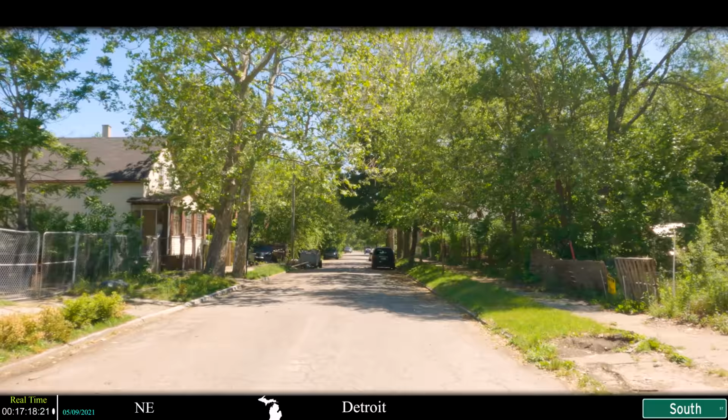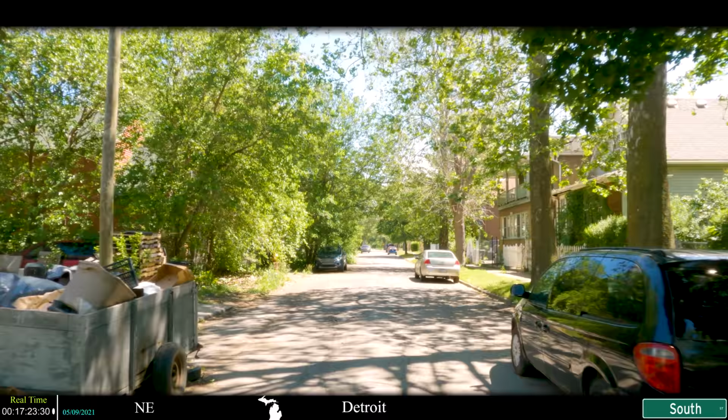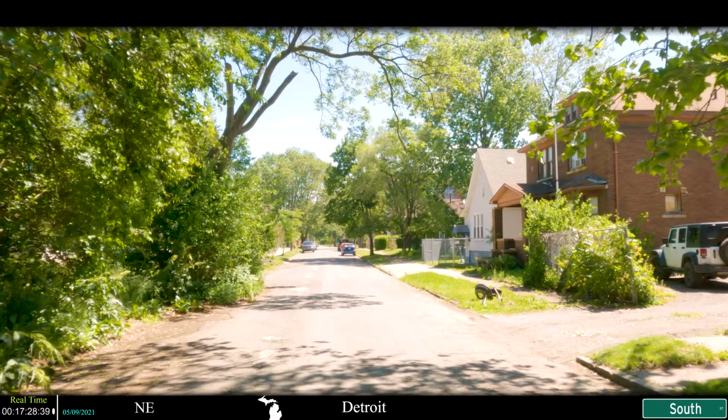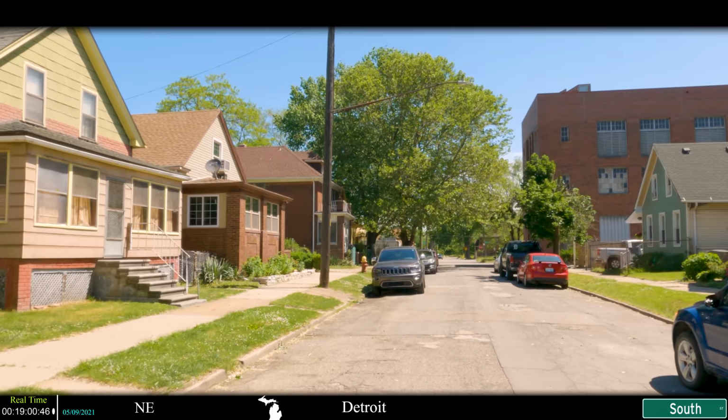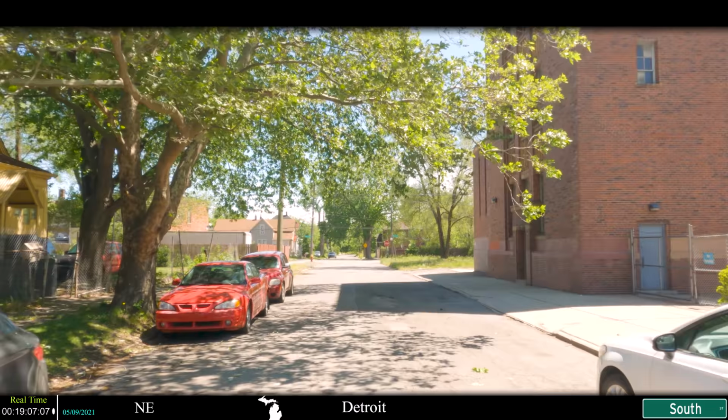Meanwhile, I haven't yet emphasized enough how big the Hungarian culture was here early on. Hungarians in the early 20th century flocked here not only from overseas, but also from other Rust Belt cities such as South Bend, Toledo, and Cleveland. Newspaper articles from the Detroit Free Press described Delray as a Hungarian colony.